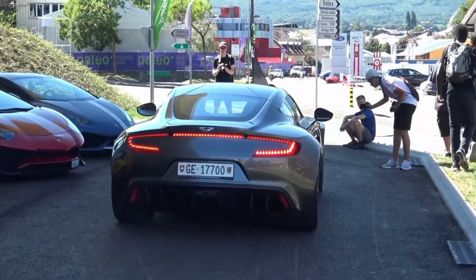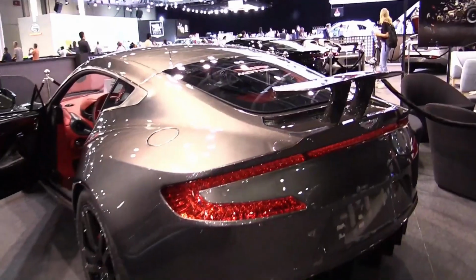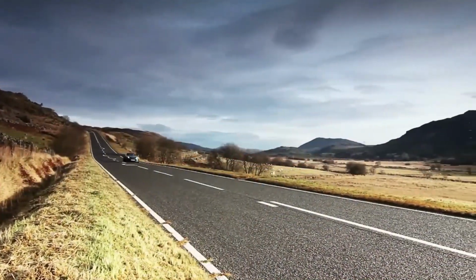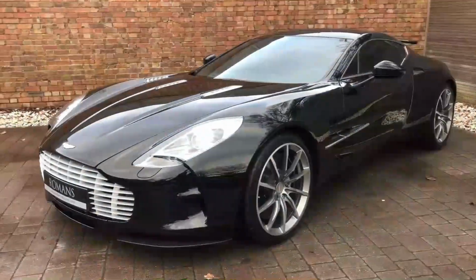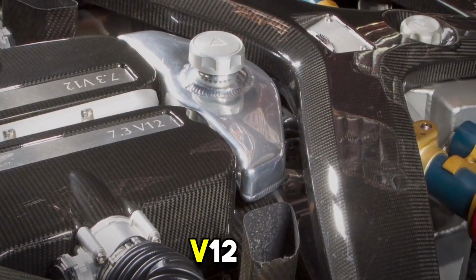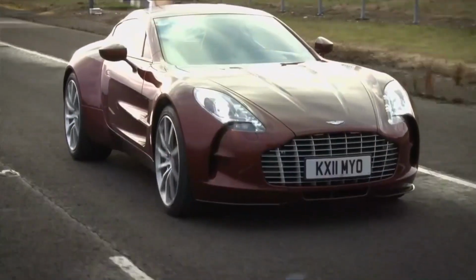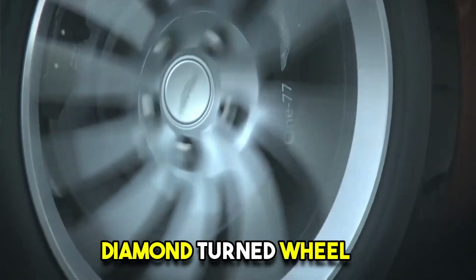The elegantly styled One-77 is a limited edition hypercar with only 77 units produced. However, within that exclusivity exists an even rarer model known as the One-77 Key Series. According to reports, there are only 7 units in existence, and each one is basically a One-77 that has received some personal touches by Aston Martin's bespoke division. The Key Series One-77 comes with the same V12 power plant as the regular model. However, the cars are differentiated by features that include heavy carbon fiber trimming, a hood-mounted trackway camera, a luggage rack, and forged diamond-turned wheels.